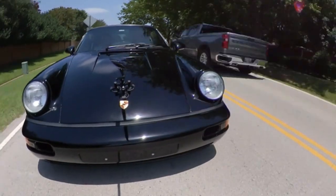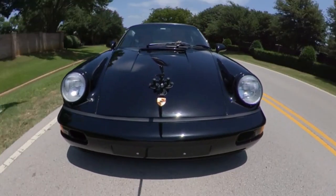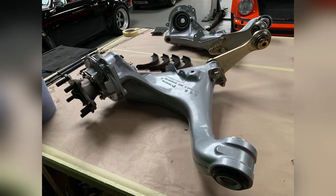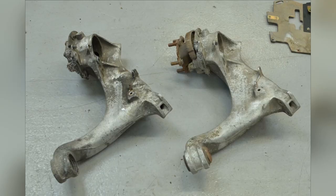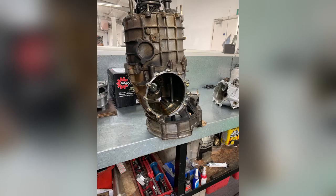Finally, I'll point out on the dyno, this is using US 91 premium grade unleaded. We have 305.6 horsepower, so a nice bump from the original OEM specifications in terms of horsepower. Okay, as we finish up here, I am showing you a couple before and after photos, and wow, you can see how bad it was to start and how amazing it is now.